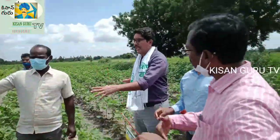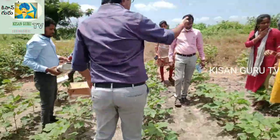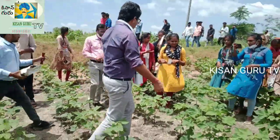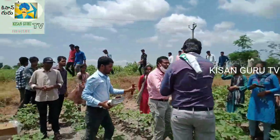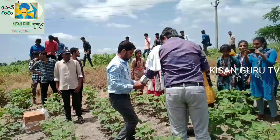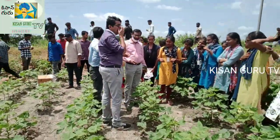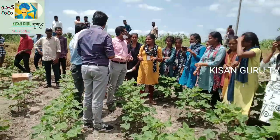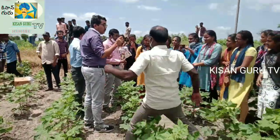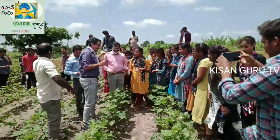Can you take a group picture here? Demo and group picture. So this picture will be in tomorrow's newspaper. Also, we'll ensure that it appears on the front page.